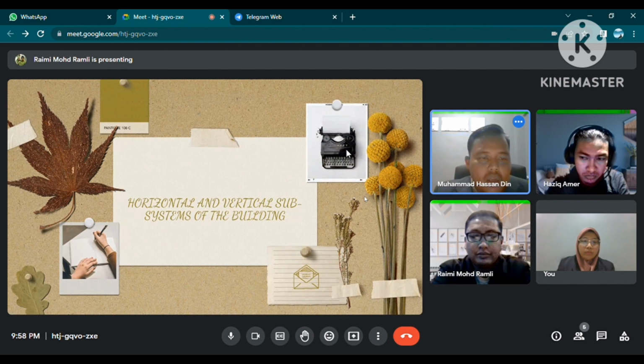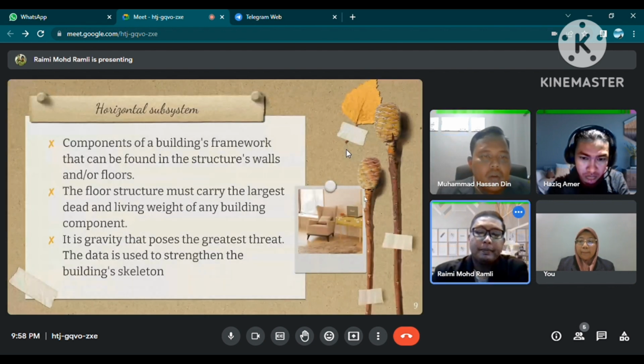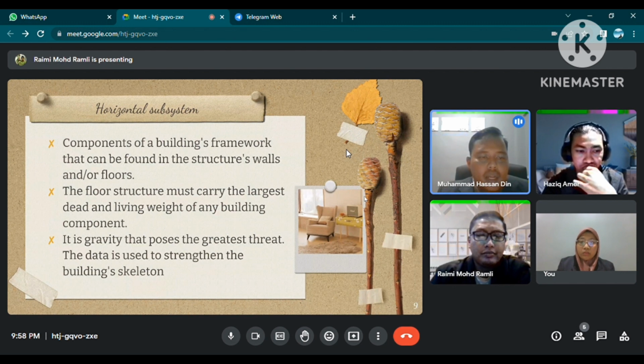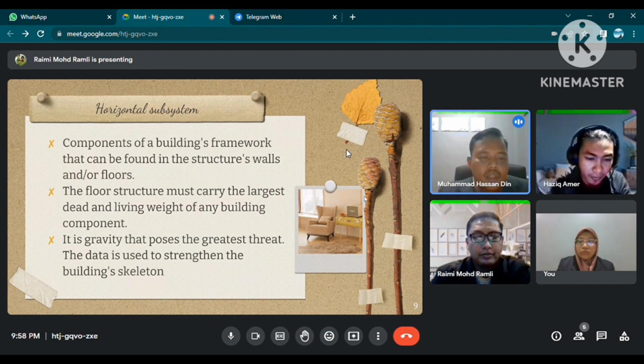Assalamualaikum. Thanks, Mr. Raimi. Okay, I will proceed to the horizontal and vertical subsystems of the building. Horizontal subsystem: components of a building framework that can be found in the structure, wall and or floor. The floor structure must carry the largest dead and live weight of any building component. It is gravity that poses the greatest threat. The data is used to strengthen the building skeleton.